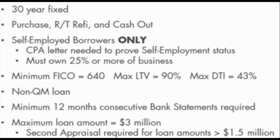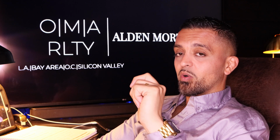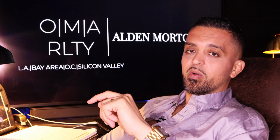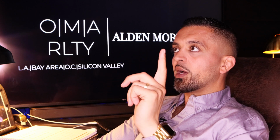And the reason why the no mortgage insurance is a big deal is because this is actually a 10% down program. That's why there's no mortgage insurance. That's why this is a big deal. And that's why this program is awesome, especially if you're a self-employed borrower and you don't want to put 20% down. You want to put 10% down, but you do not want to worry about mortgage insurance. Well, we got you.